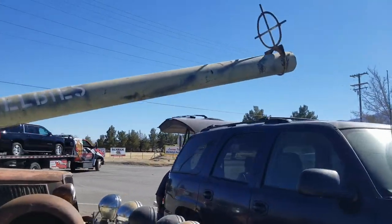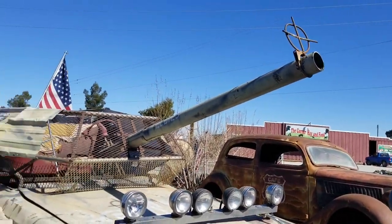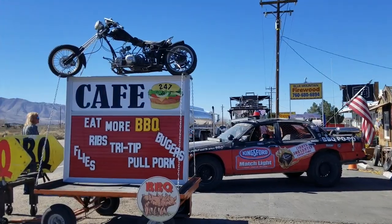And of course, like any good tank worth its salt, it's got a big protuberance on the front and a big old American flag in the back. How about that? Reminds me of Burning Man, but it also reminds me of Wasteland Weekend, that Mad Max festival. You'd see stuff like that there. Anyway, here's a sign for the cafe.